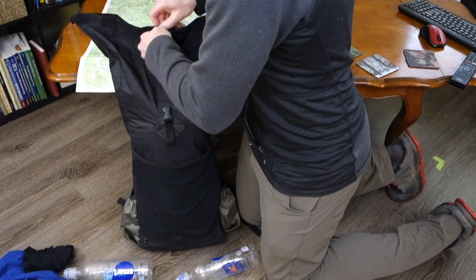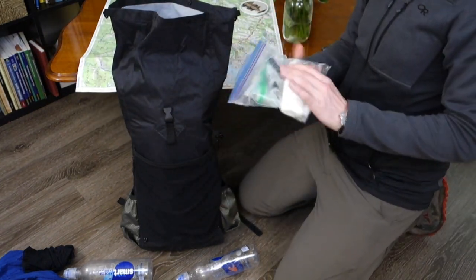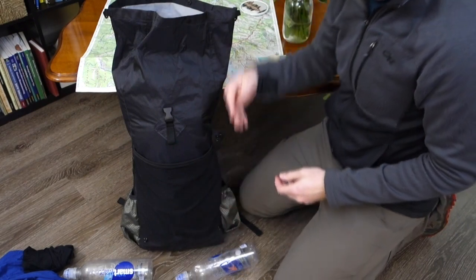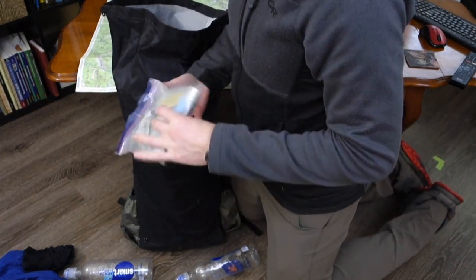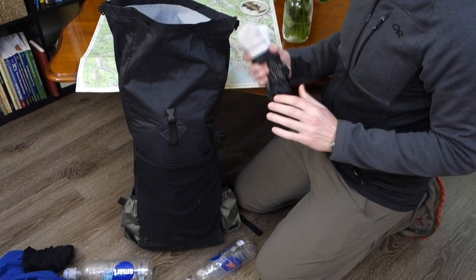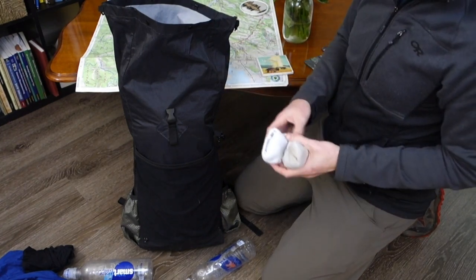Getting into the meat of her, on the top and also sometimes in the outer pocket is my bag of assorted everyday quick grabs. We can get into that another time because there's a lot of stuff in there. Then my first aid kit, which is also the sort of thing that we can get into another time. First aid kits are typically optional for shorter hikes. If you can get back within a day, then usually there isn't much you can carry in one of those kits that's going to save you.